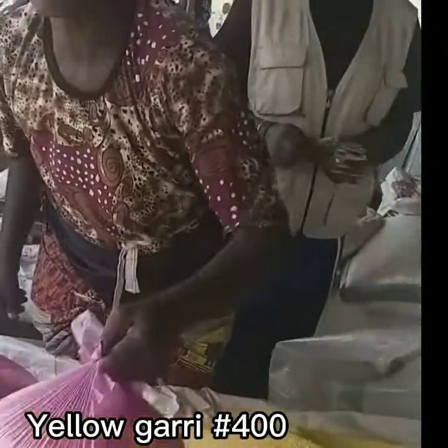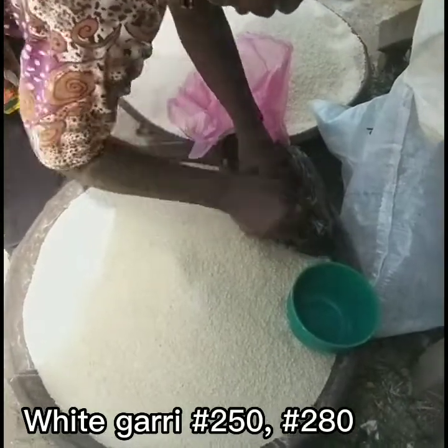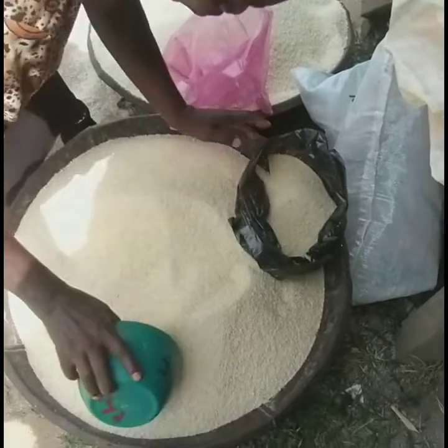In this market, one mudu of yellow garri is 400 naira. While one mudu of white garri is 250. They have the one of 250 and they also have the one for 280.